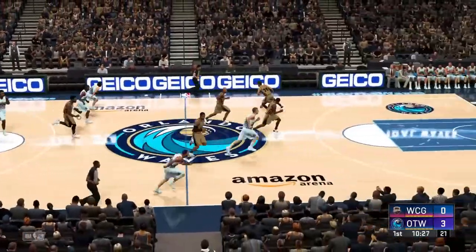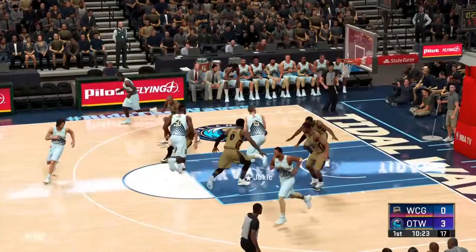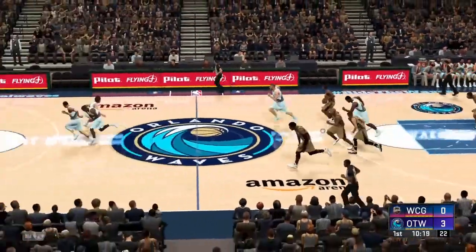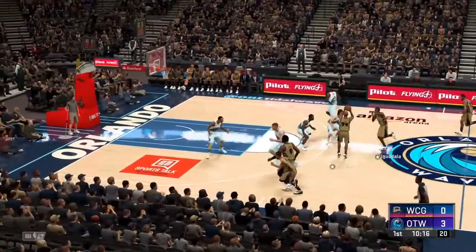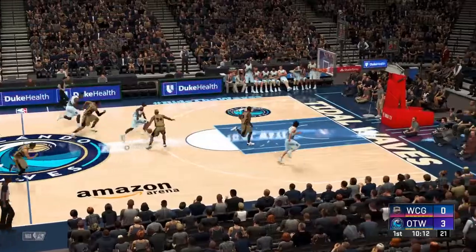Yeah, trying to get going here, but that's an 0 for 5 to start the game. Here's Jokic. Marcus Aldridge grabs the miss. And they're 1 of 5 to start this game. Just really haven't gotten into a flow offensively.